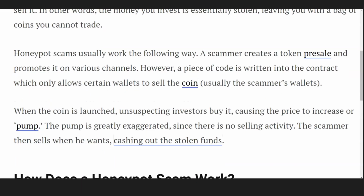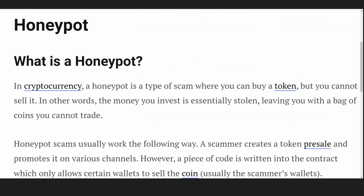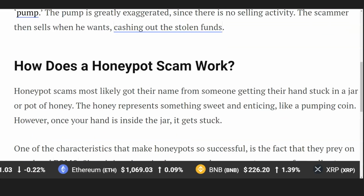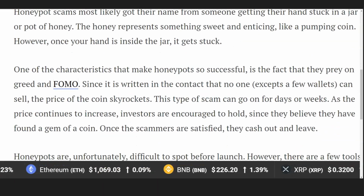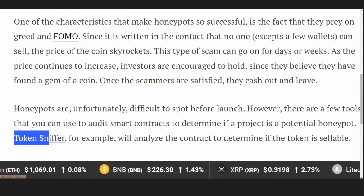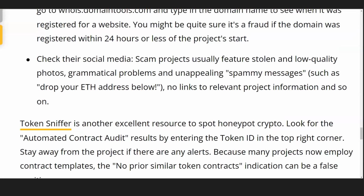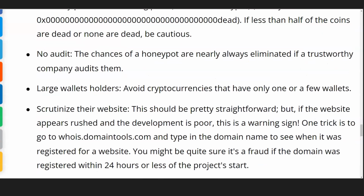This is something that does happen in cryptocurrency in terms of scams, and the honeypot definitely is one of those things, but it is starting to be a little bit easier to spot, because when a person can't sell it, they're going to go to Token Sniffer, they're going to go to the website, and they're going to go to other various places just to see if this is real.